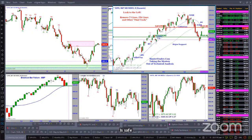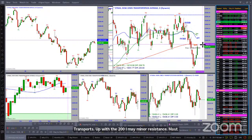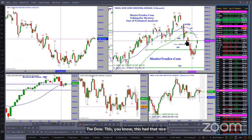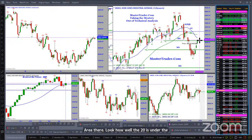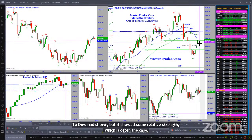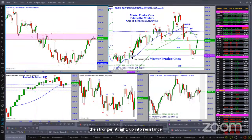And looking around the markets, transports up at the 200 MA, minor resistance, most likely reached its destination for now, unlikely to go too much further if it can do that. The Dow had that nice consolidation there to move up from. It stopped at this minor area there. Look how well the 20 is under the 50 here. So just a visual aid of the relative weakness the Dow had shown, but it showed some relative strength, which is often the case when things turn around, that the weaker turns out to be the stronger. Up into resistance. Makes sense. It's stalled.